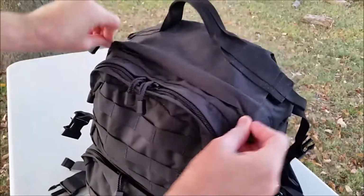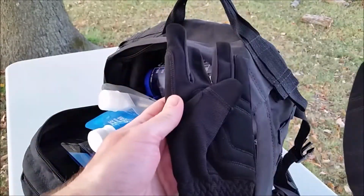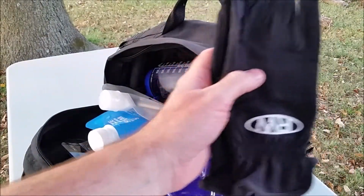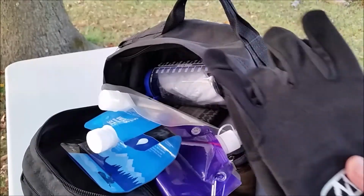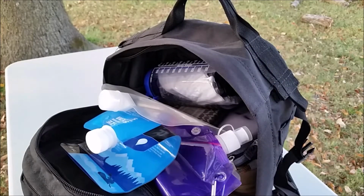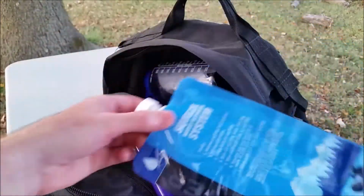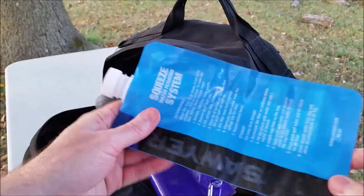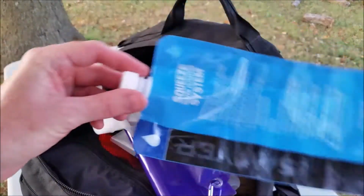Okay, main compartment of the bug out bag. Just a pair of those mechanics style gloves. Just something simple that gives your hands some protection for gathering wood, cutting wood, using tools, keeping your hands protected from sharp things and briars and whatnot. This is the collapsible bag for the Sawyer Mini filtration system. You remember seeing this bag when I went over the Sawyer Mini system.